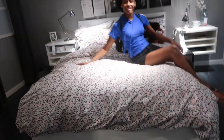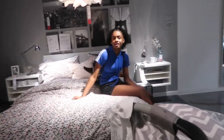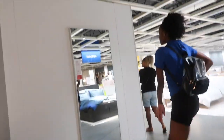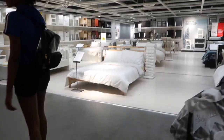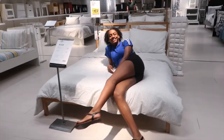Auntie, I like this bed. Don't. That's a nice bed. What's wrong with it? I said I like it. No, you said don't. No, I said I like it. Hold on. I like that mirror. And that's good for a mirror, Sabrina. Try that bed tonight. That one? Yeah. Nope. That one looked like it's gonna break.